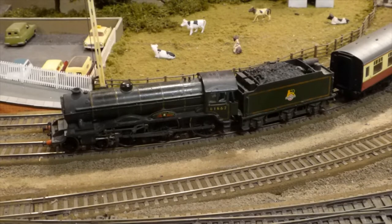And the guy had also fitted a screw link coupling to the front, and so on. And extra pickups as well to the driving wheels. It's a tender-driven loco.